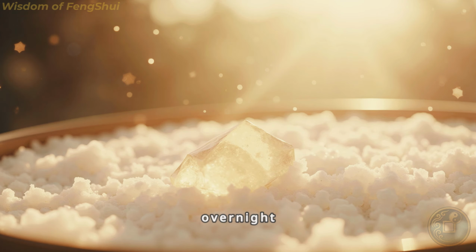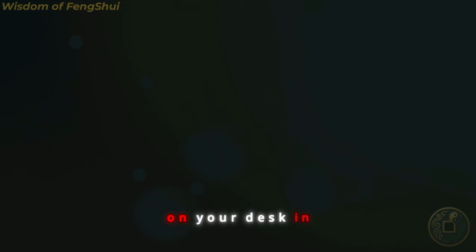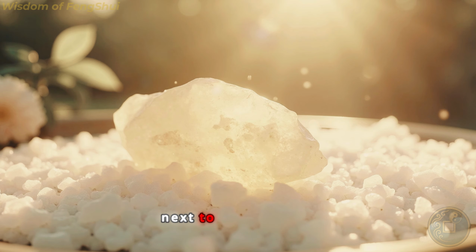Let it sit overnight. Let it empty. Then, only then, place it back where you want your wealth to land. On your desk. In your hand. Next to your dreams. Not because it will bring you money, but because it will stop blocking the part of you that already knows how to receive.